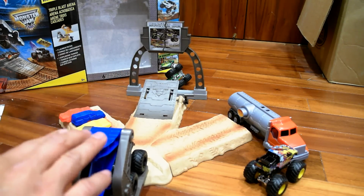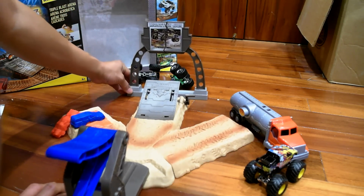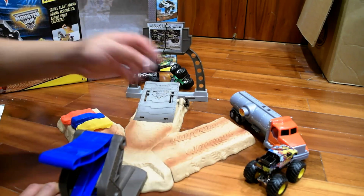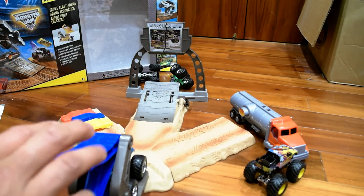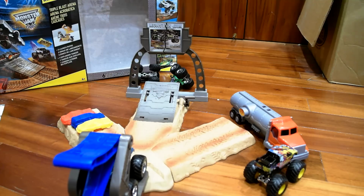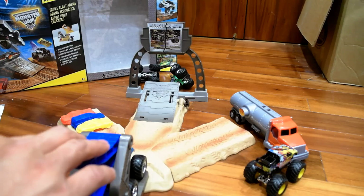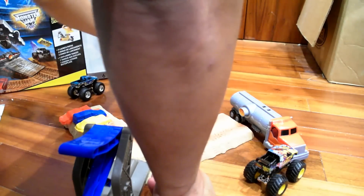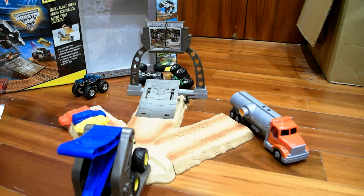In 3, 2, 1. Nope. Metal Militia couldn't do it either. So far, what I'm noticing is the Monster Jams are not able to get up the ramp because the suspension's too wobbly. Let's try this one. This is the Virginia Giant. In 3, 2, 1. Almost. Almost. Only got one screen down. So, Virginia Giant, thank you for the successful attempt, or semi-successful attempt.